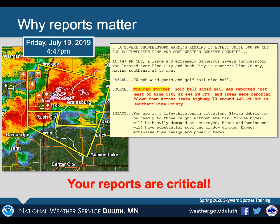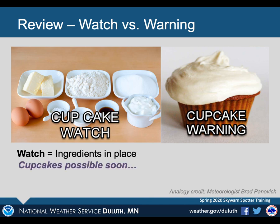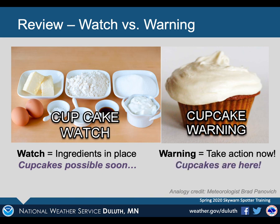Take shelter now. So let's review the watch and the warning, because this gets confused a lot. A watch means the ingredients are in place. Think of it like cupcakes. If you've got all the ingredients out, but they're not made yet, cupcakes are possible. The watch is in effect. Ingredients are in place. A warning means take action now. The threat is imminent or already occurring. In the case of cupcakes, that would mean there's already cupcakes made.